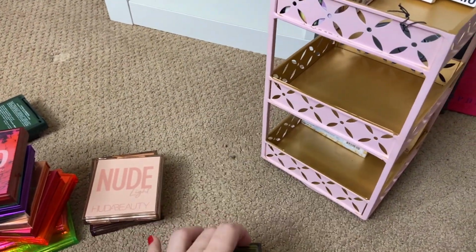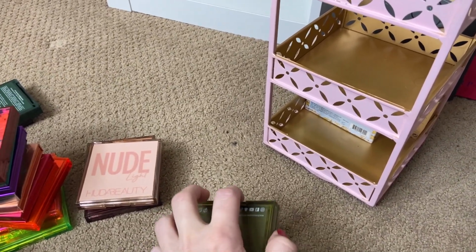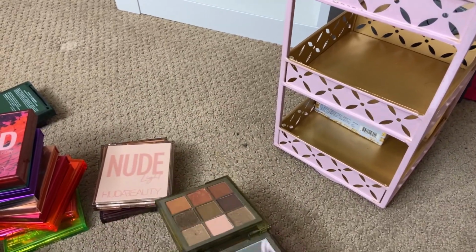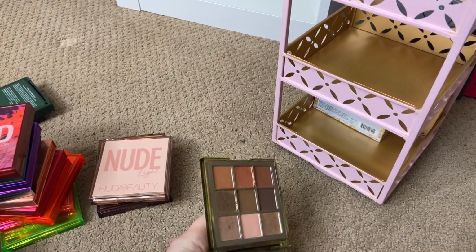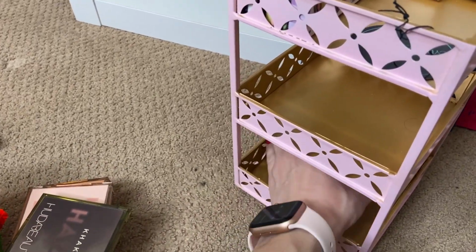The Khaki Haze. This is another wonderful one. I didn't pick up the others in this line. There's purple and, I keep thinking I want to, but if I've lived without them for this long, then I just probably don't need them. That's a great one too.